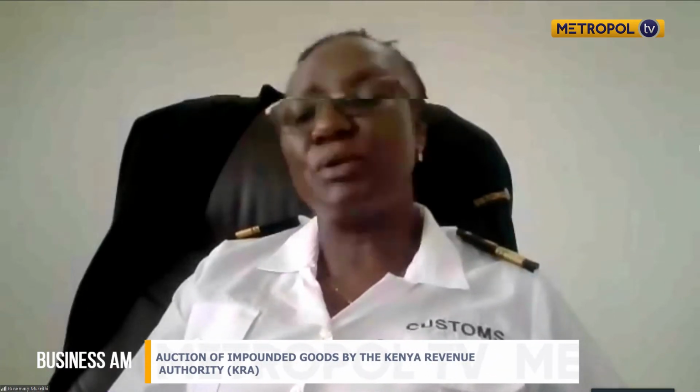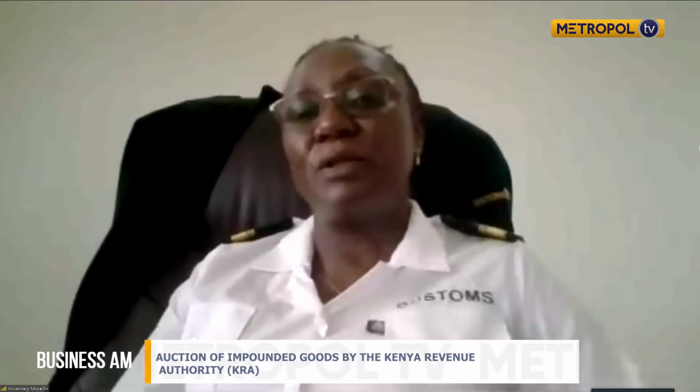This is because for goods to be auctioned, it means the cargo owners have not come to declare their goods into our system and process them for removal. The East African Customs Management Act gives 21 days for goods to be entered. Then after 21 days, those goods are deemed to be under the control of the customs warehouse. So they start accruing customs warehouse rent from the 21st day.